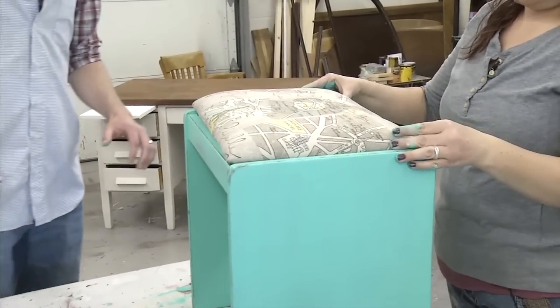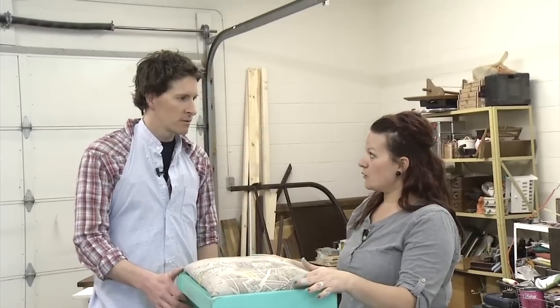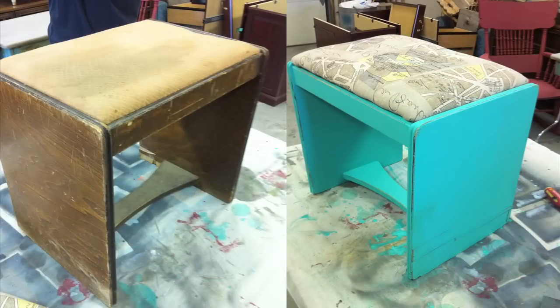We are done. Now, what would a piece like this normally go for? Depending on what I paid for it originally and how much time I put into it, I would say anywhere from $50 to $60. And you also take stuff in from people as well and refinish it?